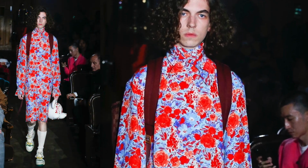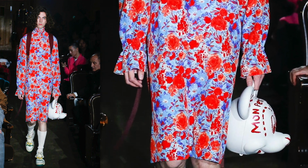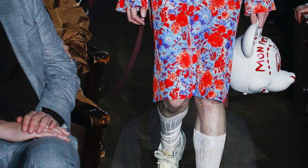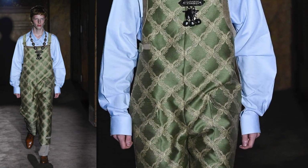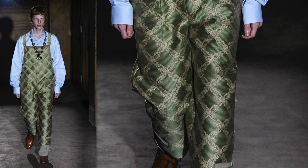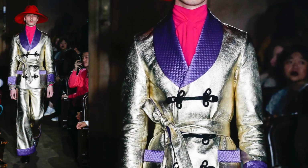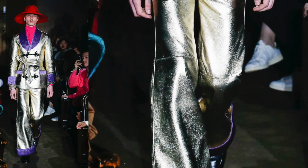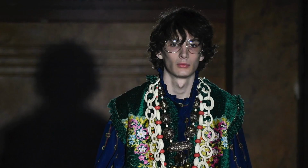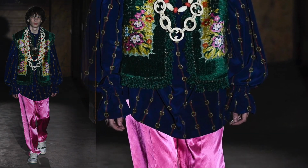I think this is also kind of a maxi dress, or a short maxi dress, but on a male. This is like an overall. I think the pattern's pretty cool. It's like a brocade of some sort. This is a double-breasted suit in gold foil, and it has, again, some Asian design influences on that one. This one, the hardware, like the necklace, is definitely the focal point.